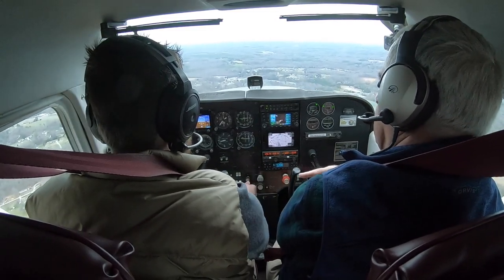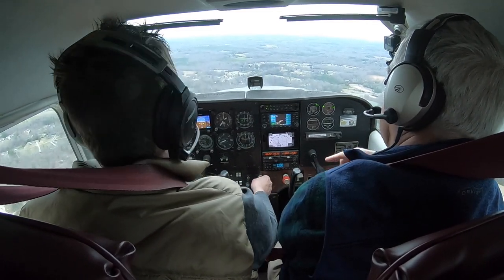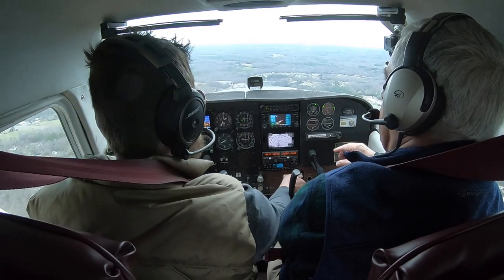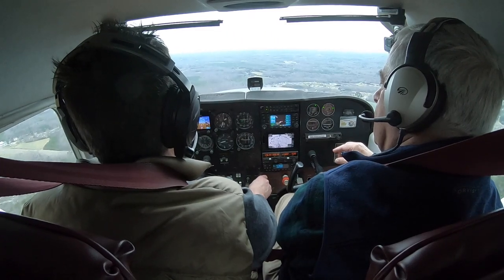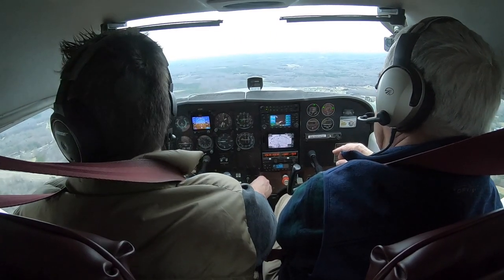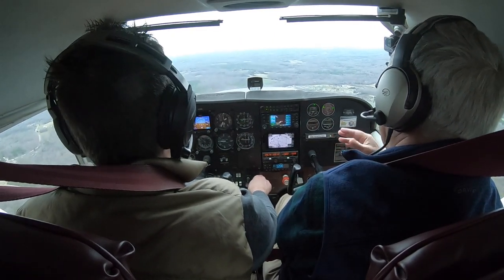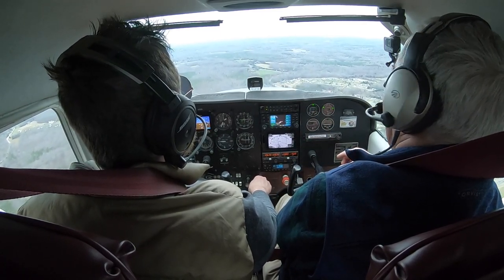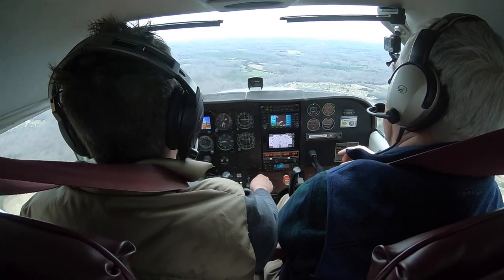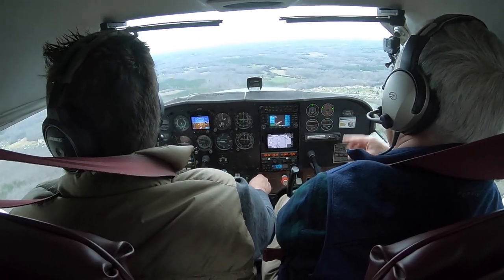Carb heat, then power, then mixture, then flaps, controlling pitch. Good. And when it gets down to about 80 to 85, the controls kind of balance themselves. You've got a little too much power in. Then when you think you're in about the right place, you can make your turns.